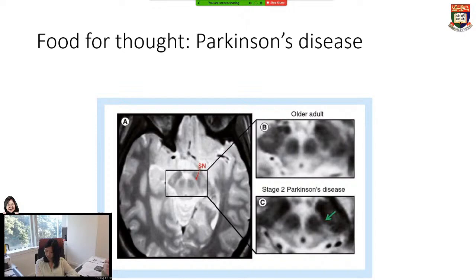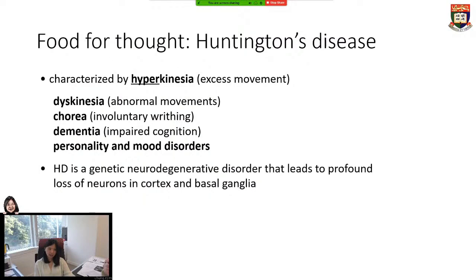The second problem, Huntington's, is what you might actually have thought was Parkinson's. This is the excessive movement problem. This one is heavily a genetics problem. Huntington's is characterized by a lot of abnormal movements, very often accompanied by, I wrote here, dementia and personality and mood disorders as well.